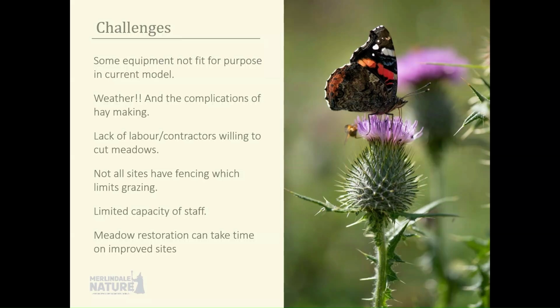Not all of our sites have stock-proof fencing, which has also been limiting. Just getting sites grazed is a lot more economically viable than paying for the haymaking process. We've also had limited staff capacity, so I work about 12 hours a week. When you're managing 34 different sites, that becomes quite difficult. It doesn't go very far.